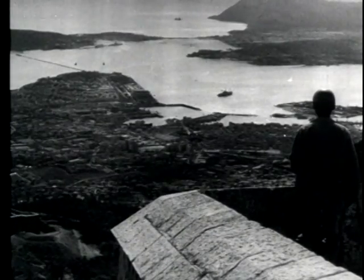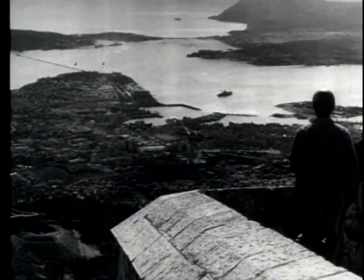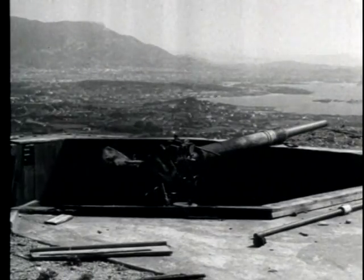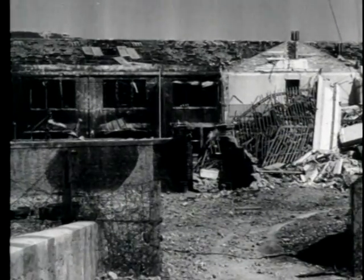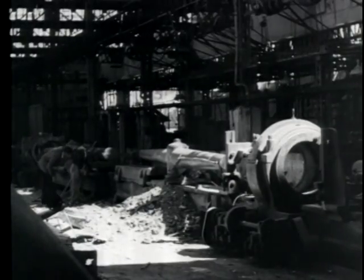At Toulon, which fell on 26th August, an inspection is made of the harbor area. Extensive Allied bombings and Nazi demolitions leveled most of the big installations. This torpedo plant was in full production just prior to the entry of 7th Army troops. The lathes are still in place.